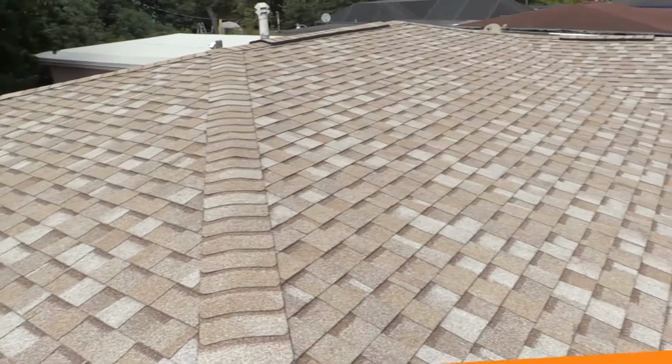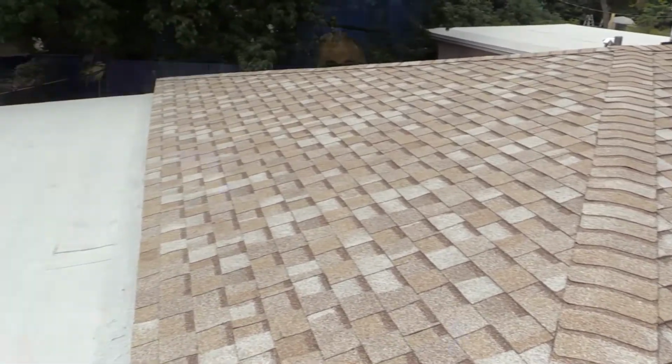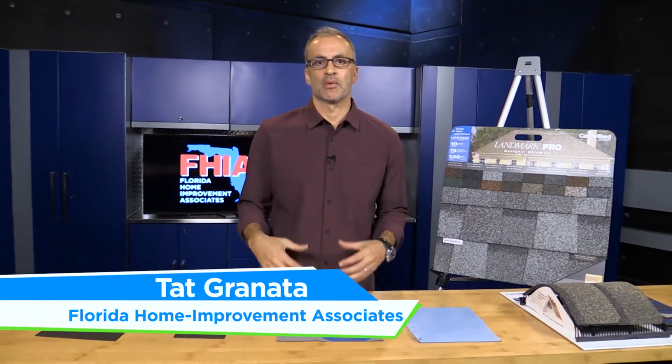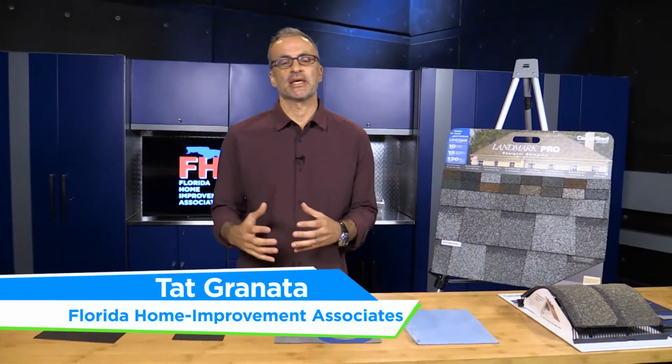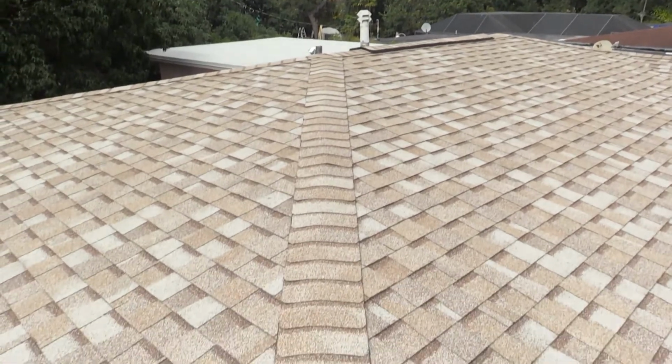One of the first things we like to discuss with homeowners when we have an opportunity to meet with them is understanding exactly what they want out of replacing their roof. And one of the biggest distinctions we like to make is understanding the difference between the Florida Building Code and what's required by most building manufacturers in order to obtain any warranty. We as homeowners have to see the Florida Building Code as a minimum requirement. Now, the requirements by most shingle manufacturers are a lot more stringent than that.